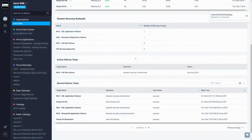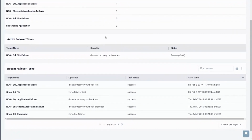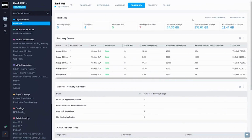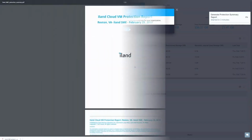An important part of any recovery solution is the reporting and documentation that accompanies it. Here you can see any active failover tasks, and the console provides historical data on the various tasks that were initiated and their results for full reporting. In addition to historically run tasks, you can download a full protection report with in-depth information that can then be used when reporting on the success of your recovery solution.